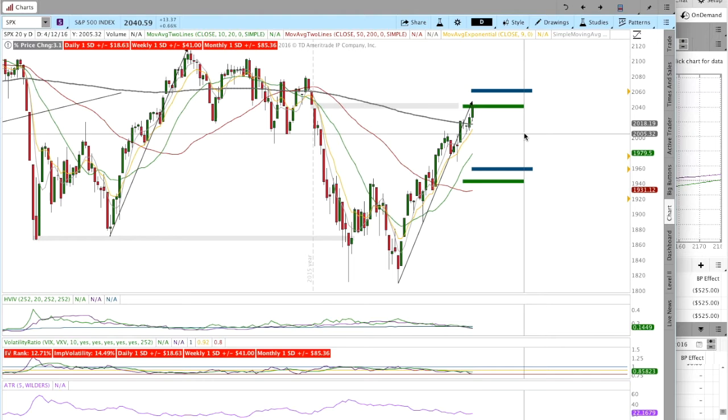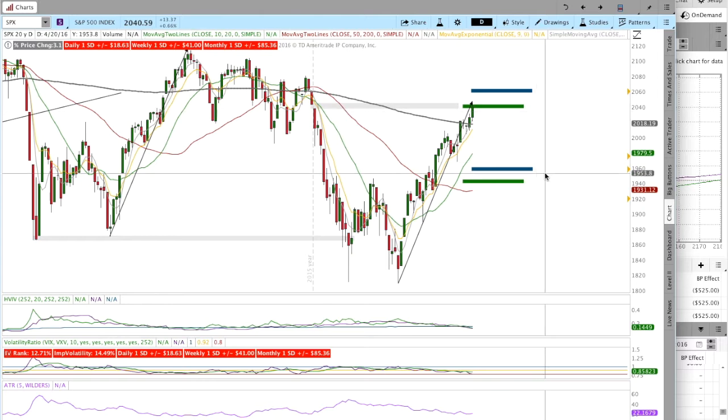The updated expiration break even for the position, the upper one, sits right around the 2060 level. So if the S&P trades up and through that 2060 level, we're going to be looking to roll up the lowest butterfly. And the lower expiration break even is now sitting down around 1958 or so, 1960-ish basically.